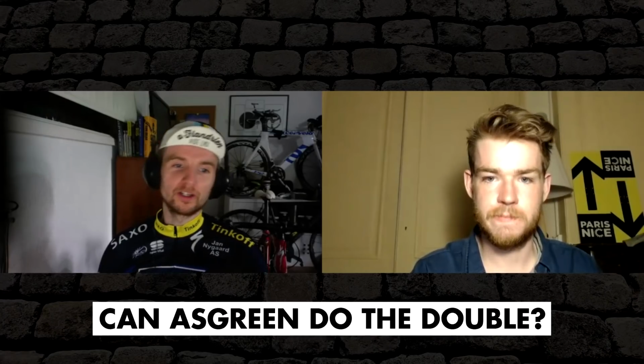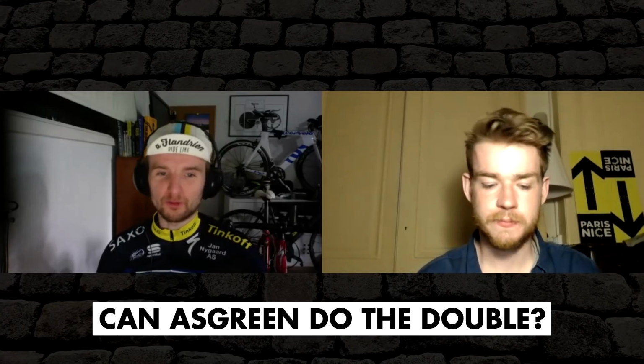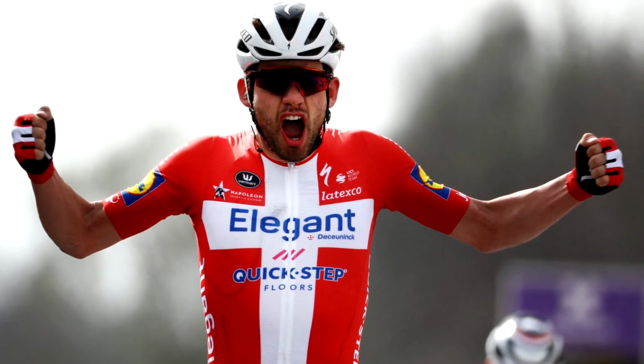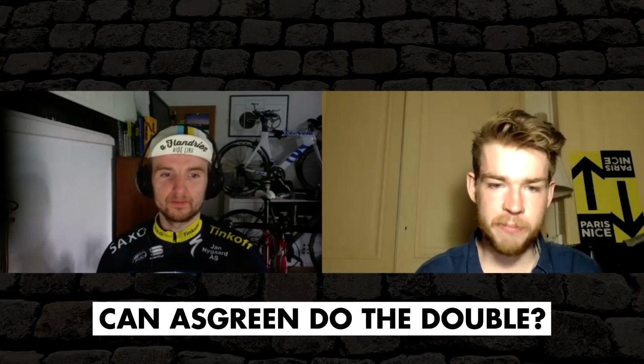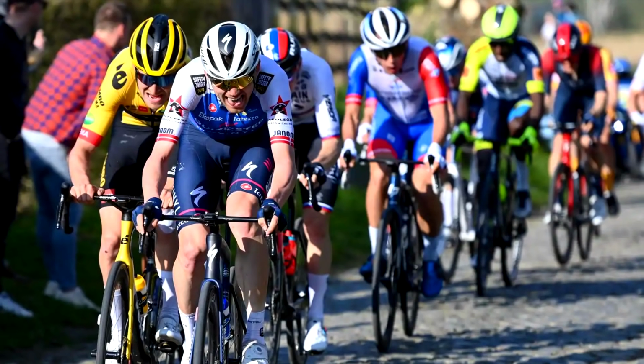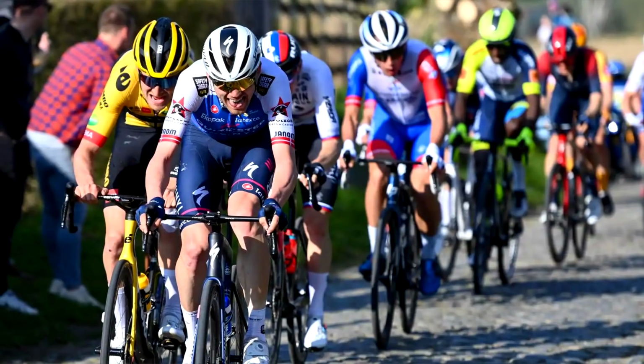But Ewan, how do you see Quickstep's chances of retaining this title? And it might not be Kasper Asgreen. It might not be Kasper Asgreen, but I will preface everything by saying that this is the weakest I've ever seen Quickstep Alpha Vinyl in a run-up to the Ronde van Vlaanderen. We are recording this before Dwars door Vlaanderen, a race that's been won by Quickstep on multiple occasions, particularly Yves Lampaert. But from what I've seen so far this season, this hasn't been the Quickstep that we love to watch.